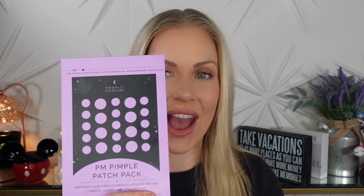But it just smells amazing. Now the next product is the product that was only in the Purify box and not in the Brilliance box. And it is the Moonlit Skincare Pimple Patch Pack. So here it is, and this is $29. And it says, no pimples here.